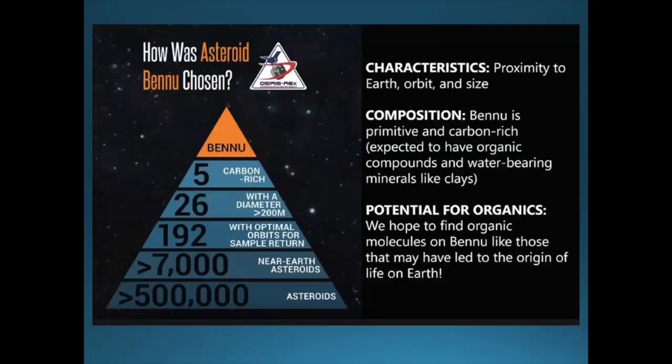There you go. So, quick review of this. If you take a look at the bottom of the pyramid going up, you see that there's about 500,000 asteroids out there in the asteroid belt. Of those, 7,000 are near Earth asteroids. 192 of them have the orbits that would be good for a sample return. It has to have a large enough diameter to be able to land on. So NASA said it's got to have a diameter of more than 200 meters, and only 26 of the asteroids fit that criteria. And then only 5 of them were carbon-rich. And so it came down to five.